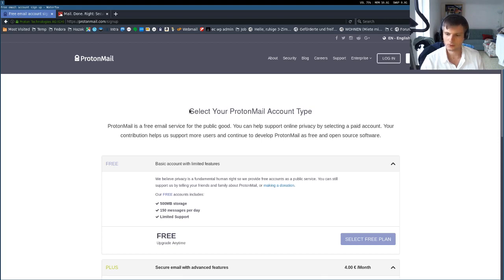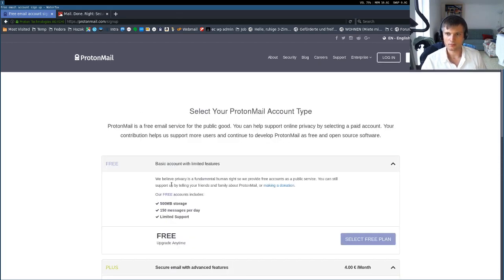Thunderbird or whatever. But the problem is that you need this bridge software that takes care of the encryption in the background, and this piece of software is in beta. Yeah, for Linux it is in beta, and I don't want to worry about encryption and bridge software and stuff like that. So I'm not gonna use ProtonMail. I'm gonna upgrade to a paid account.